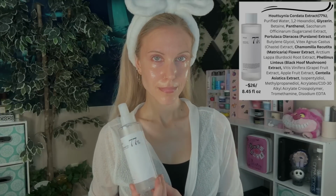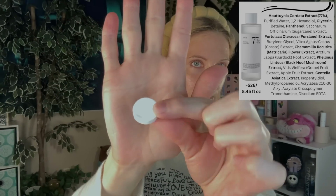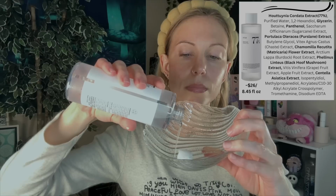I also can use this to make my own toner pads. I can use it as a wiping toner. I can make my own sheet masks with this. You see, I love using those compressed sheet masks. I talk about it all the time, and I'll even show you a demo making my own sheet masks with this toner. It's so fun to watch the compressed sheet mask expand and turn into a sheet mask, but you have to use a very watery toner with that, and this is watery, so it works.